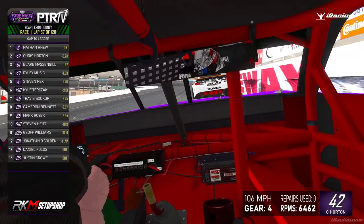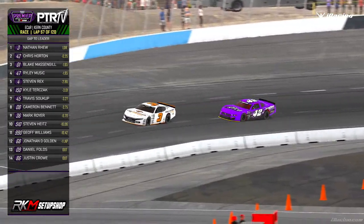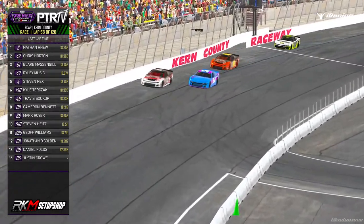This is Chris Horton that we're riding on board with. He's doing a good job following. But Riley Music is doing a decent job of just hanging out back there in P4. We'll see what he does. Like you said, maybe a lap 80 charge somewhere, but he is off the pace pretty considerably.